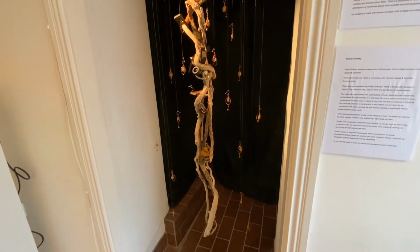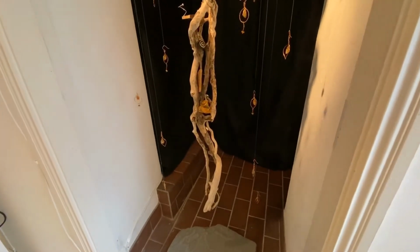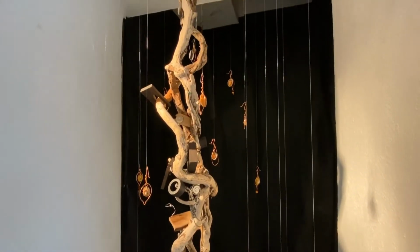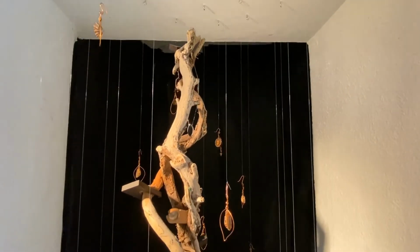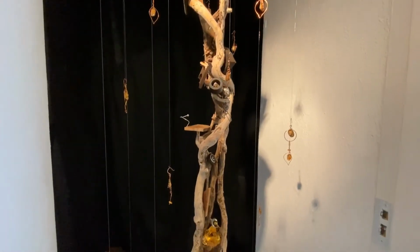Hi, my name is Emer and I've created a collection of copper earrings for the Sustainability Showcase exhibition. The earrings are made from recycled copper wire that I've sourced from electricians. The copper wire is scrap wire. And the amber beads are from old amber bracelets.